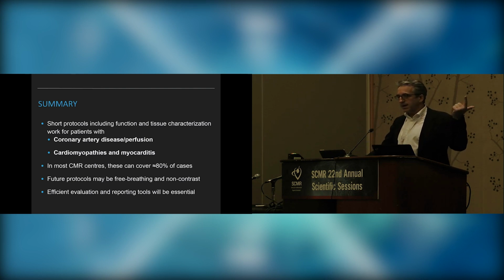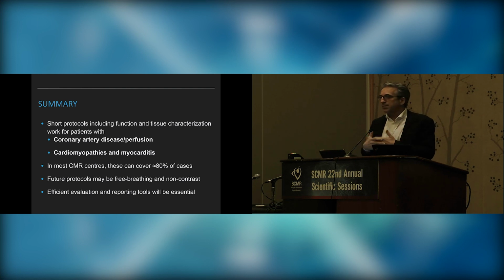And similar for the other big portion of our indications, cardiomyopathies, that includes myocarditis. We have just published a few weeks ago the updated Lake Louise criteria. And one combination of criteria that can be used according to these is just T1 and T2 map, period. And if you add the cine, then you have information on morphology, function, and the pericardium. So you have all it needs to provide significant diagnostic information for your workup. So in the future, protocols may look even much better. So it's a great time to get started.